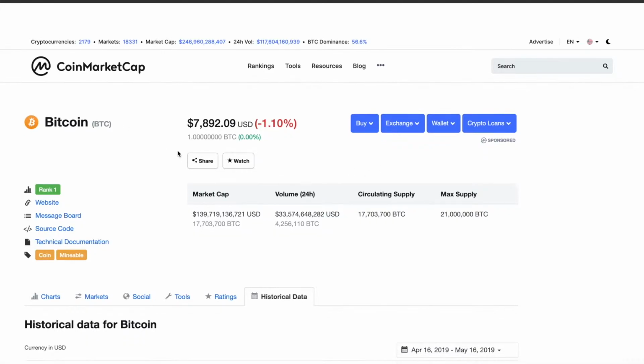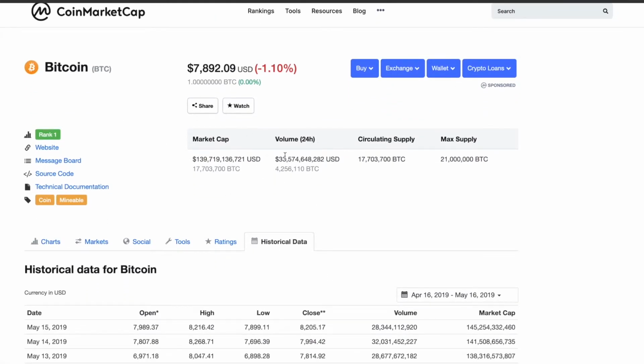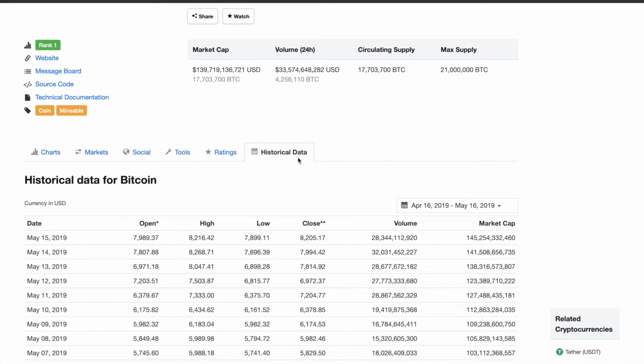If we come over here and we look at the overall daily volume, we're sitting at 33.5 billion. If daily volume closes that high, that would be a new daily volume high. We'll have to wait and see if that ends up happening. Right now, our all-time high in daily volume is sitting at about 32 billion. That happened on May the 14th, so we'll have to wait and see how it plays out today. But yeah, we're currently above that.